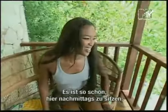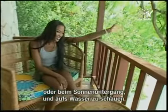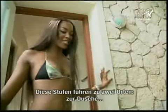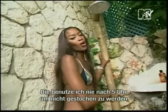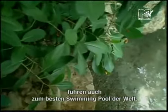And we have a little deck here, which is nice just to sit out around 4 o'clock in the afternoon, sunset time, and just look out onto my great swimming pool. I did a little costume change because it was too hot. These are the steps that lead to two places, to the shower, which is the one that I don't go under after 5 o'clock because I don't want to be bitten. And then you've got these steps that also lead to the best swimming pool in the world.